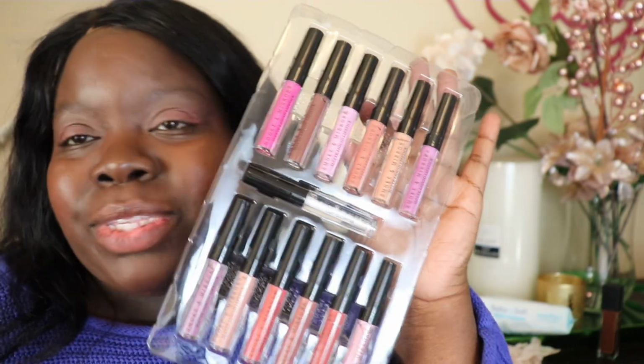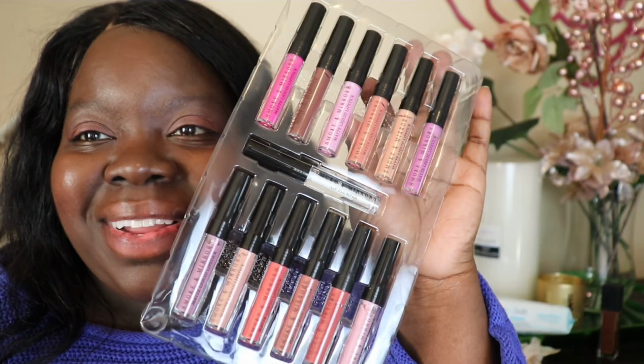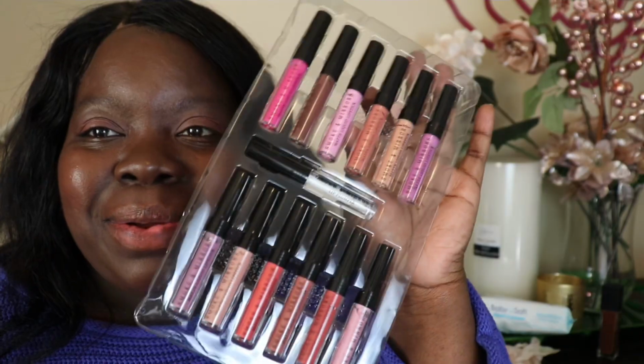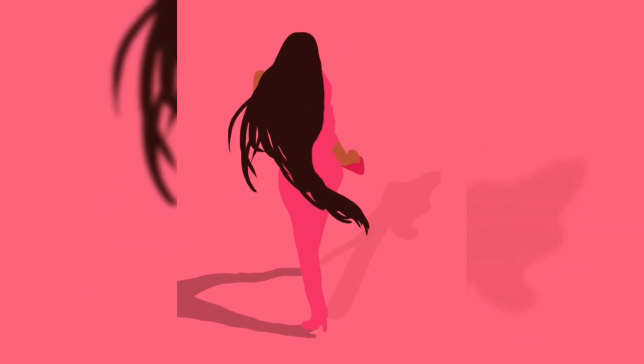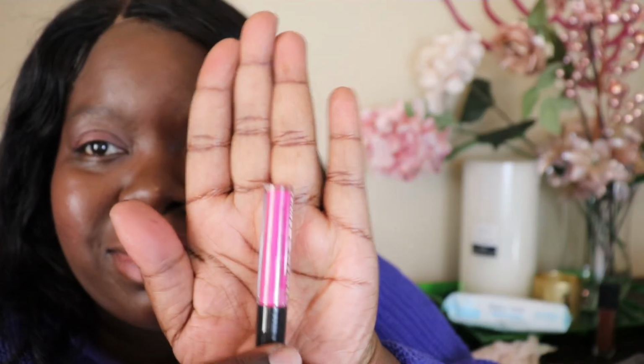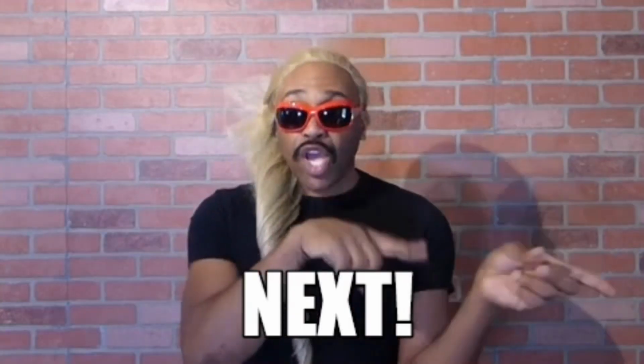I'm on a journey to look more elegant and put together. So, with that being said, I'm looking for new lip colors in my makeup regimen. So, that saying you get what you pay for is very true here. So, the first color I'm going to be test swatching is a bright pink. It's fun and it can go well with brown eyeshadow.